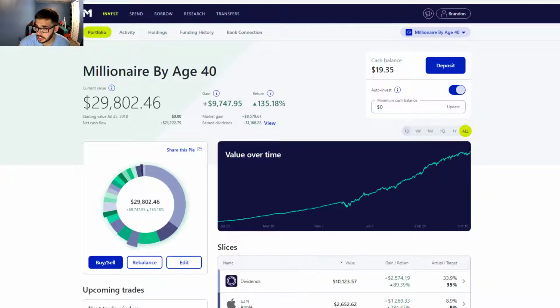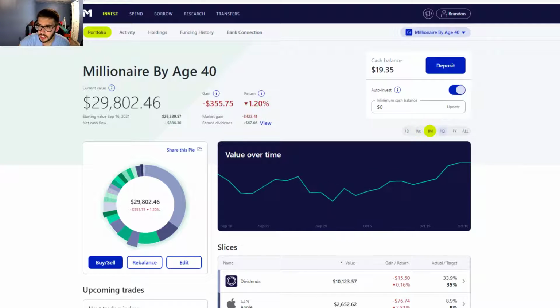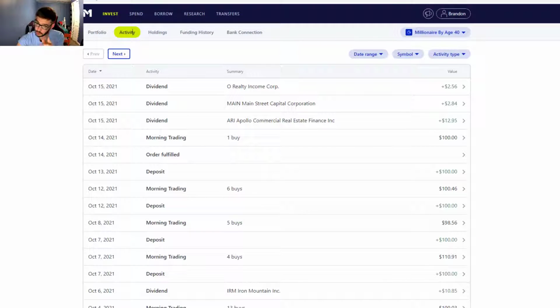Let's look at some of the week's performance. Up 1.74. Nothing crazy. Over last month, down 1.2. So it's been rough for us. In the last 3 months, up 2.27. Nothing crazy. Good 3 months for us, though, all things considered. Let's look at the activity and the performance over the last week.